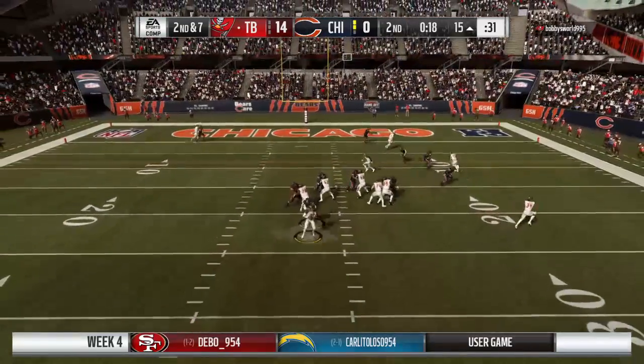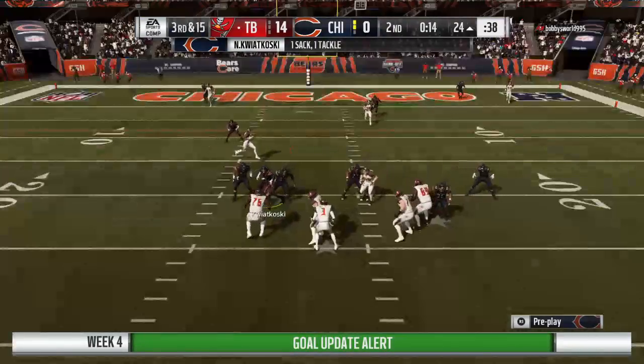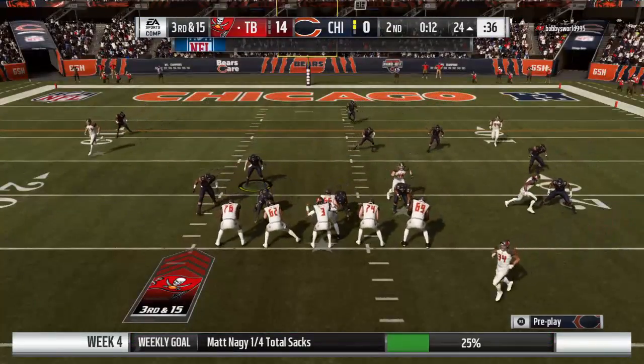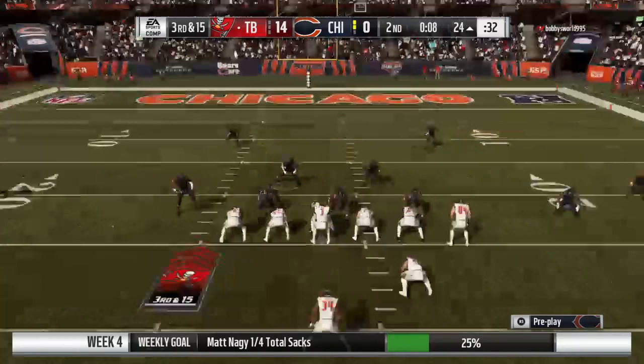Now Winston. And he's going to go down. He's sacked back at the 24. Nick Kwiatkowski coming hard on the blitz. He dumps him for a loss of 8.